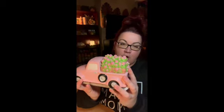I think a green one, like a really deep emerald green. Oh, that would be perfect. With like a white Christmas tree lid. I would totally rock my decor with that thing.